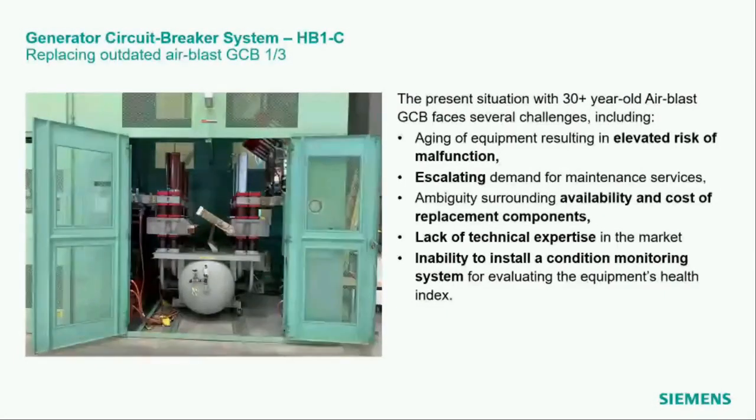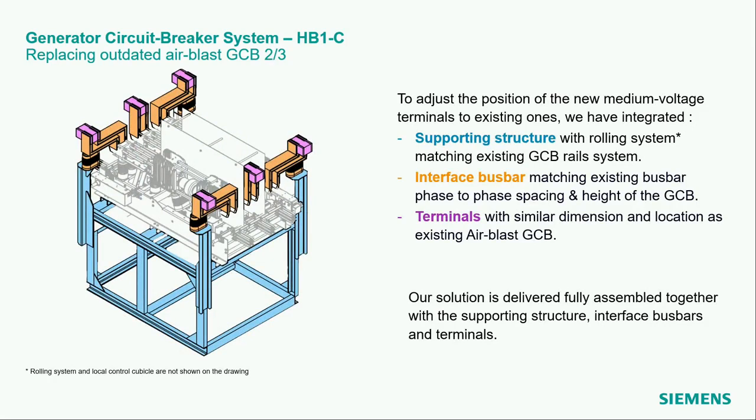So when the customer came to us, as you can see here, he had only a GCB outside with disconnectors on the top right corner of the MV cell. So they said, okay, Siemens, what can you do for me? Is there any way you can have a solution which will improve my performance and reduce my risk? And also anything else, let me know. So we came up with this solution. As you can see here, it's not only an HV1C, it's an HV1C plus.